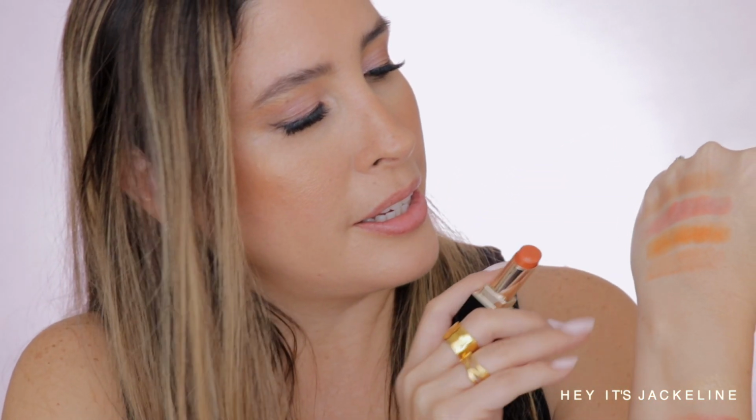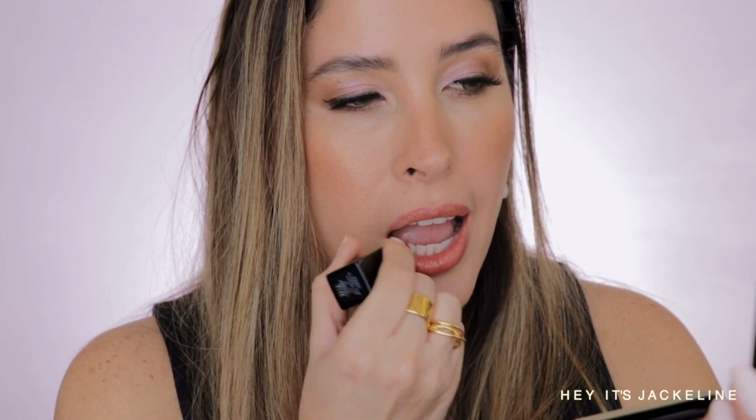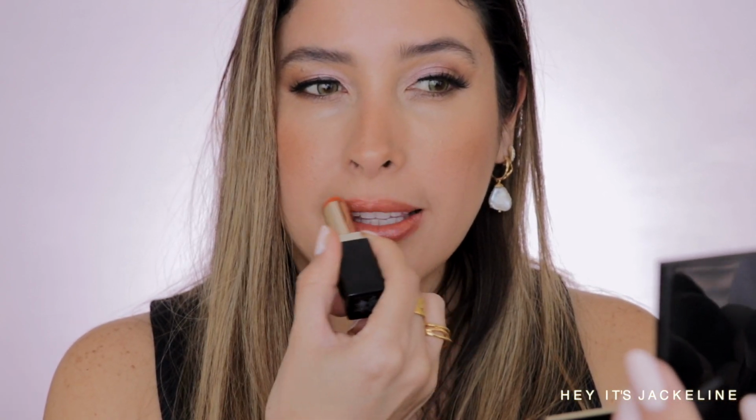It's actually just a little bit more warm than this matte shade right here. It's so pretty. Oh, this is total summer. This has a little bit of specks of shimmer, not chunky glitter, but it does have a little bit of these golden sparkles.